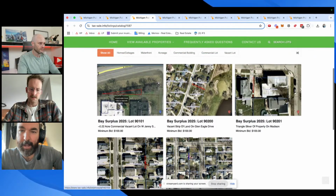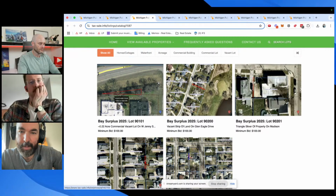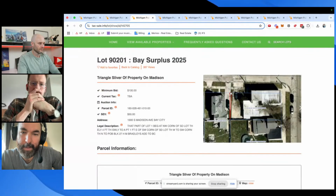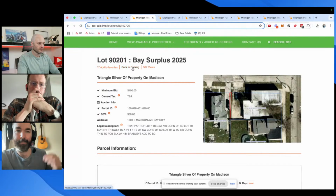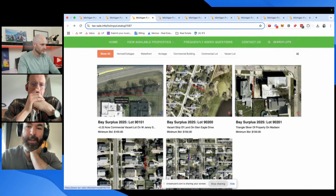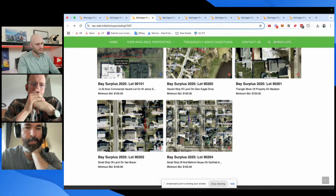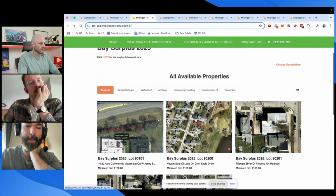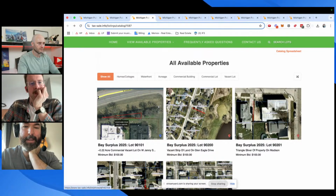And so as you can see, a lot of these are actually irregular shaped lots. This one starts on this northern tip, wider, gets thinner. So that's got no use, right? Triangle sliver of land there. So that's no problem. You can just close this up. But sometimes, as we talked about, you can be thinking outside the box.